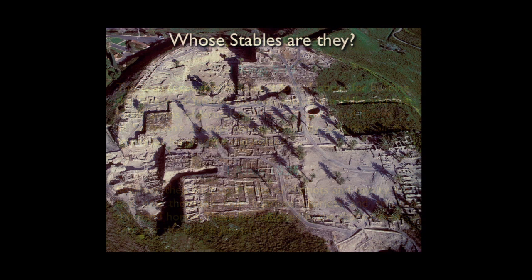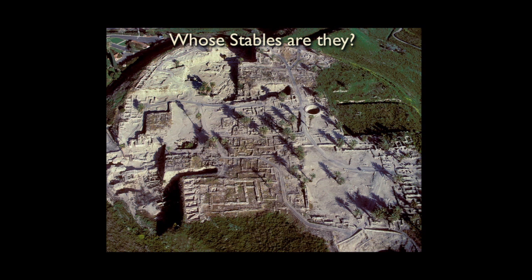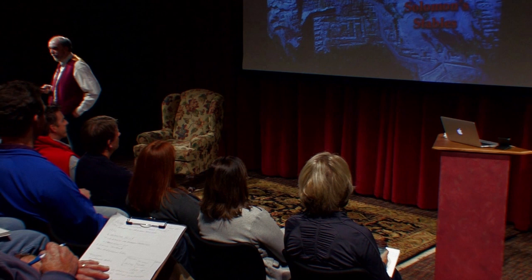And of course, one of those cities where the chariots and the horses were stabled was at Megiddo. And this is an aerial shot of Megiddo as it looks today. And what I'm going to show you is that these so-called Solomonic stables, identified as such by the labels that you see when you go to Megiddo, are not, in fact, Solomon's stables at all.